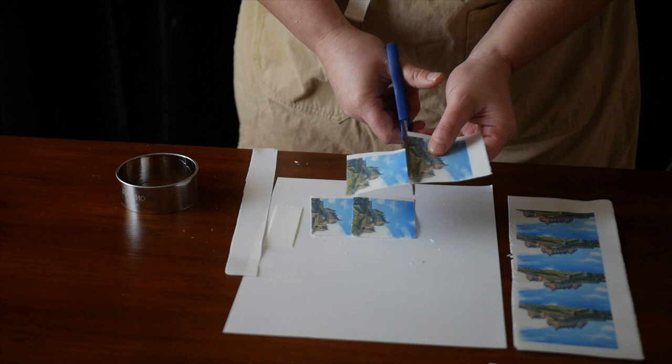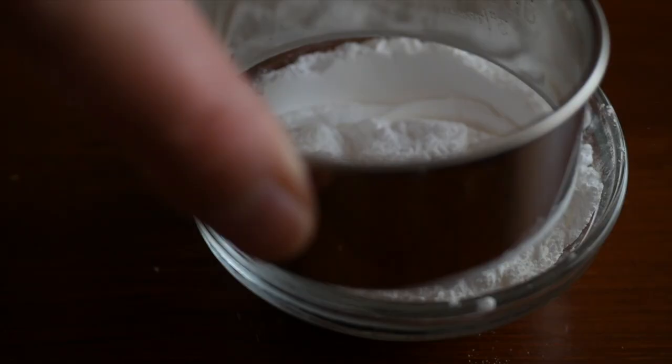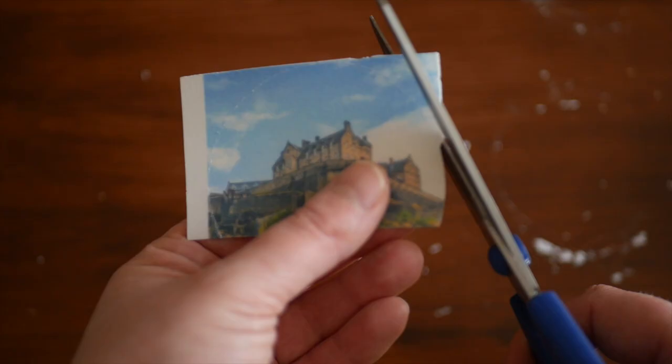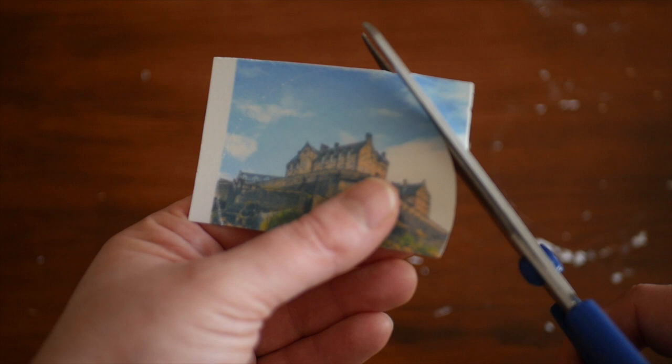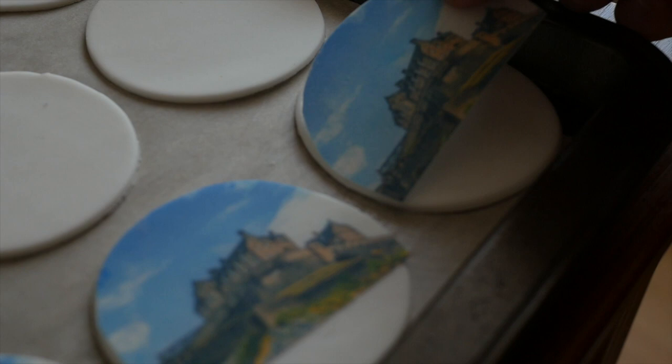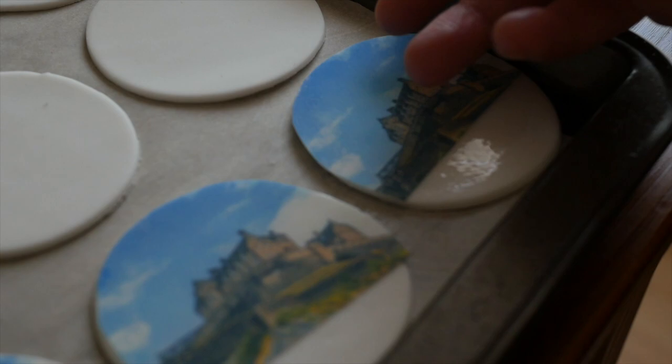I'm cutting out each image of the castle, then I'm dipping the same round cookie cutter that I used for the fondant into a little bit of icing sugar and using that to give me a rough outline of where to cut the circle. To stick the castles onto the fondant, I'm just brushing a little water onto the surface of the fondant, then gently pressing my marshmallow paper on top. Then I'm setting these aside uncovered to dry and harden.